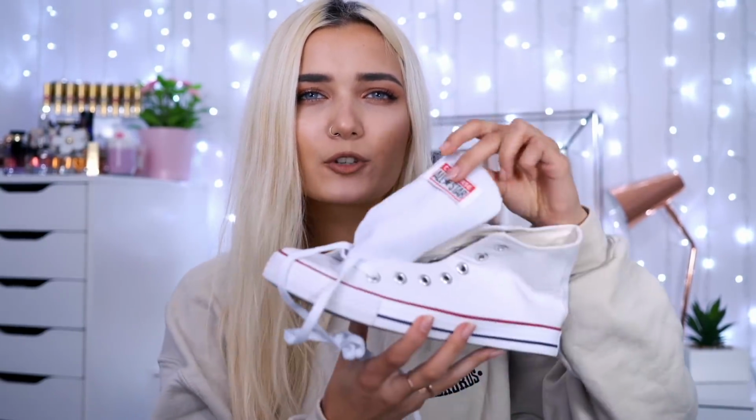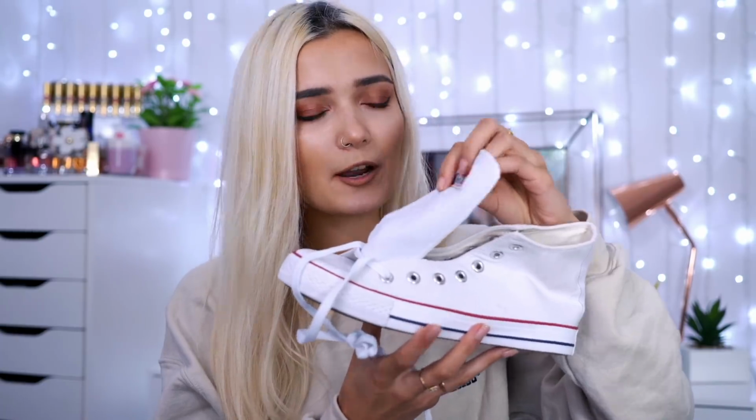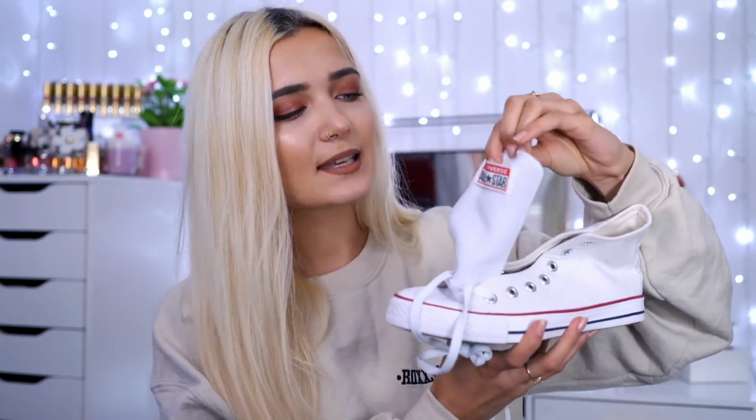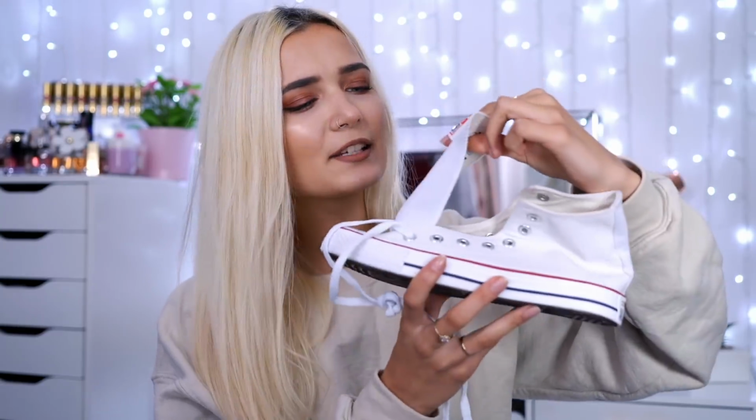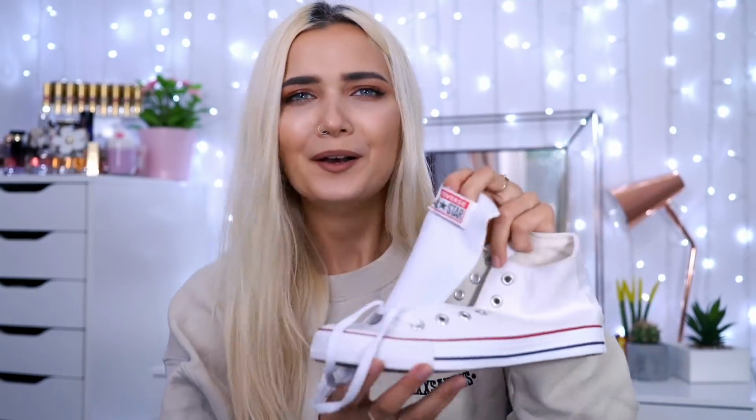I'm not too sure if the red ones actually have that, because obviously I've got the blue one, but perhaps they do, I don't really know. The only thing I don't like about the fake Converse is this part. I don't know what it's called, but it has this Converse All-Star tag, and the real one doesn't even have that, so I don't know why they'd put something on the shoe that wasn't on the real shoe.